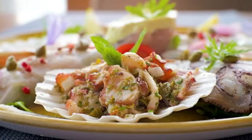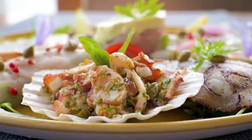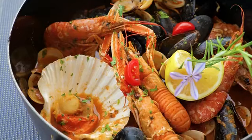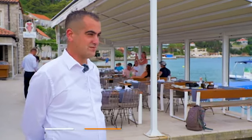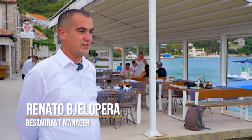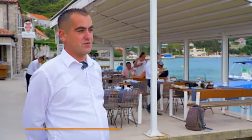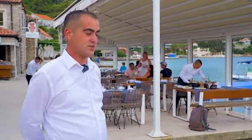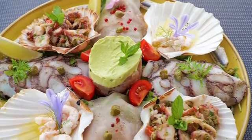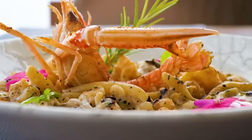The specialties of this region include fresh seafood as well as premium fish caught in these waters. Welcome to our restaurant, a local fish restaurant by the sea on the island of Lopud. Very famous for fresh fish. We usually work a lot with fish, lobsters, some scampi, scallops, shrimps, everything from the sea.